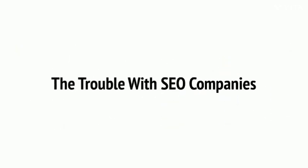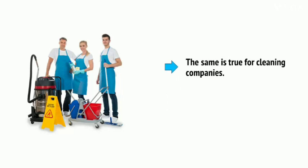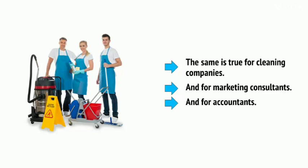Now, this isn't a problem you face with most other industries. If you hire someone to paint your fence, then at the end of the day, you can see the work they're doing and you can decide for yourself if you're getting your money's worth. Ultimately, your fence is either going to be painted or it isn't. There are no half measures. The same is true for cleaning companies and marketing consultants and for accountants.